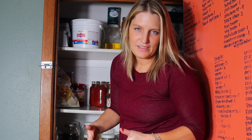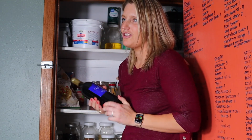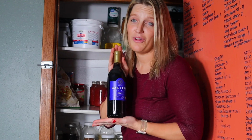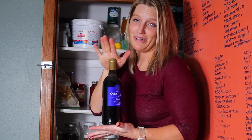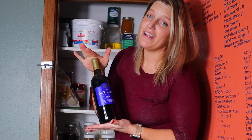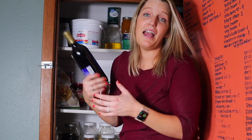Okay, random other things that I stock up on are wine. And you guys might judge me if you are wine drinkers. This is what I use to cook with. I don't know how to even go about trying to figure out what wine to cook with, so I always just go and grab what I see. So if this is not a good cooking wine, or if you have any tips on a cooking wine, can you tell me exactly what kind to get and put it in the comments because I don't know.